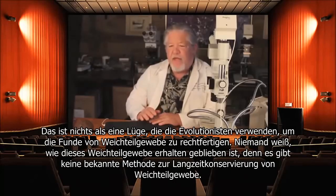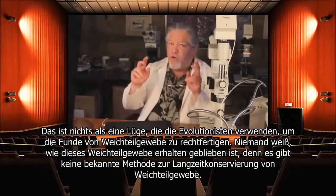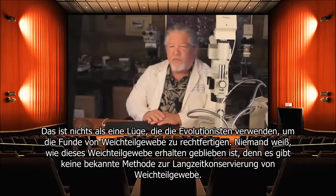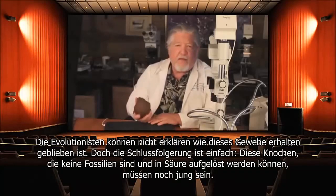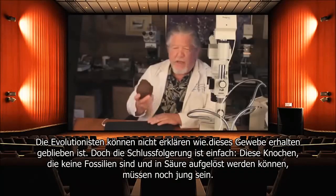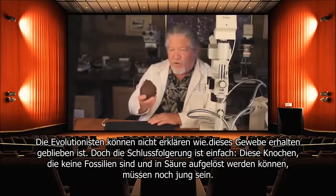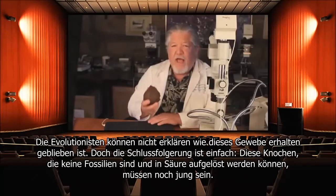It's a method that the evolutionists are using to claim that soft tissue now has an explanation. It has no explanation. We don't know why these soft tissues are preserved. There's no method, no protocol, no methodology that we know of that can preserve these tissues for long periods of time. So the evolutionists are still up the creek without a paddle. They cannot explain how these tissues have been preserved for a long time, and the conclusion is obvious. These bones, which are not fossils, they're bones that can be dissolved in acids, are young. They have to be young.